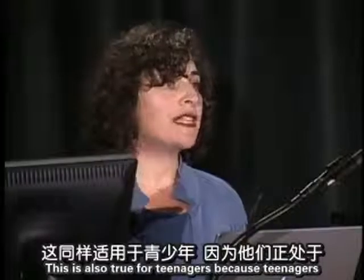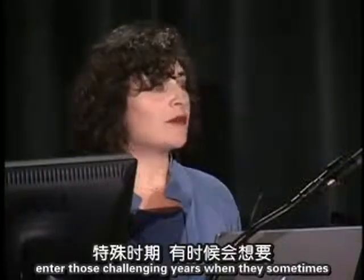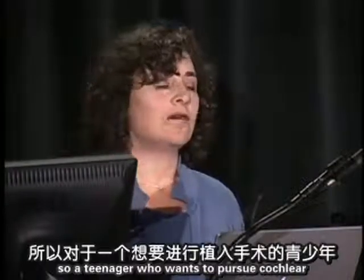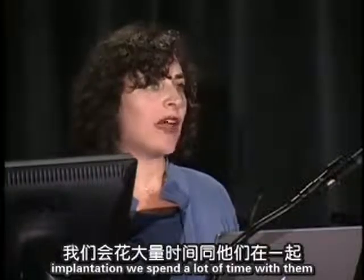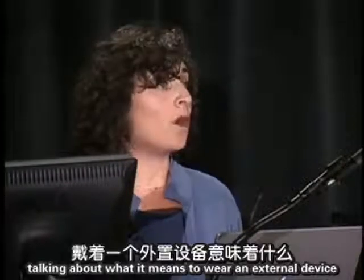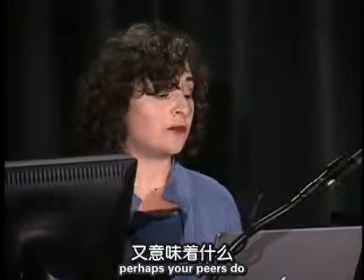This is also true for teenagers because teenagers enter those challenging years when they sometimes want to reject wearing hearing aids. And so a teenager who wants to pursue cochlear implantation, we spend a lot of time with them, and we also have the psychotherapist spend a lot of time talking about what it means to wear an external device and what it means to look a little bit different than perhaps your peers do.